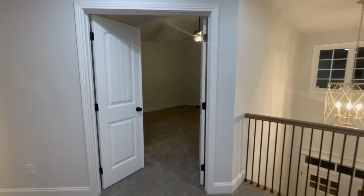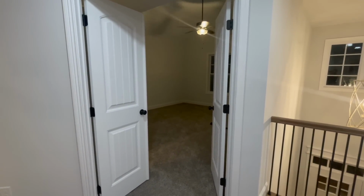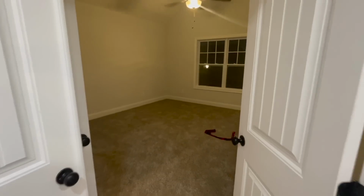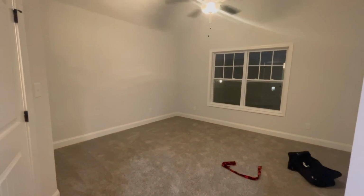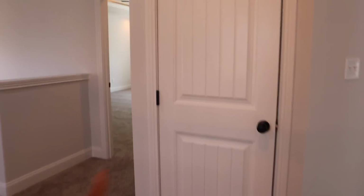All right, I'm gonna have to do a voiceover right here, but when you come to the top of the steps, you'll come to this room with double doors. This will be our secondary living room. So we'll have our sectional up here and our TV. There's a closet in here. We really love that room for movies. And then right outside that room, you have a linen closet.